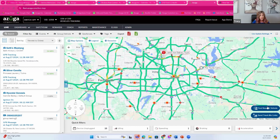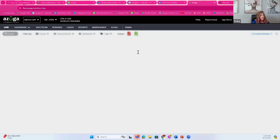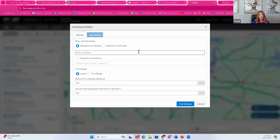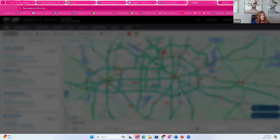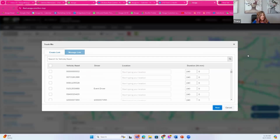A couple other things you can do is you can go in here and find nearest vehicle. So let's say it was an HVAC company and they had someone whose water heater had started leaking, you can find the nearest driver to their location and dispatch them very easily right from the portal. And then I'm sure there's some folks on the call that have used Uber Eats, DoorDash, Lyft, or Uber. You can actually send a track me link to a customer to let them know when a vehicle is arriving. Very similar to the experience with Uber or Lyft.